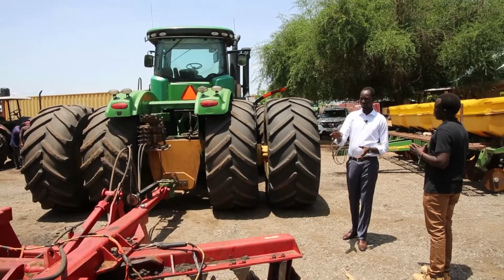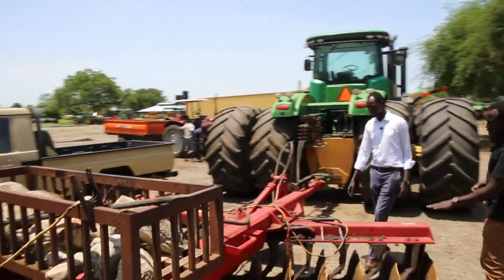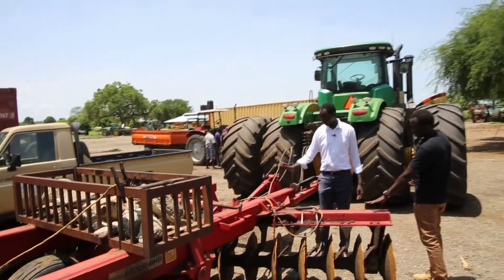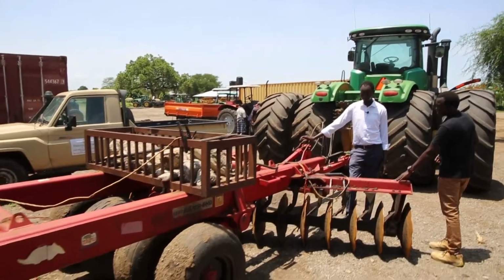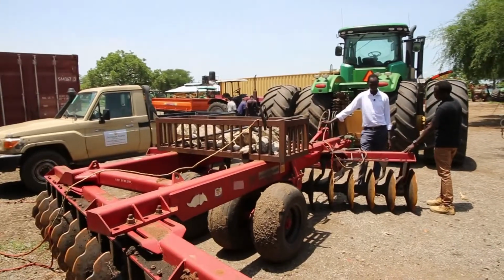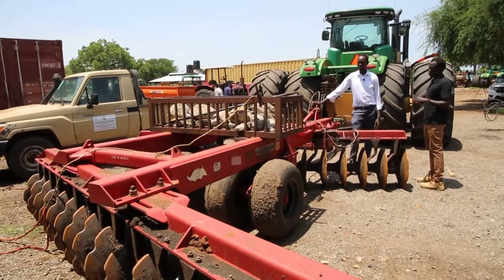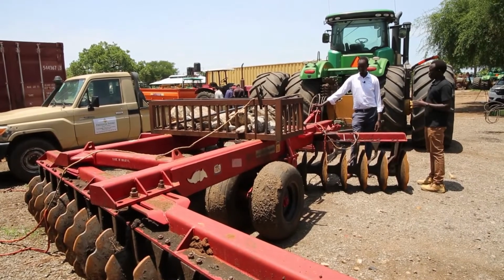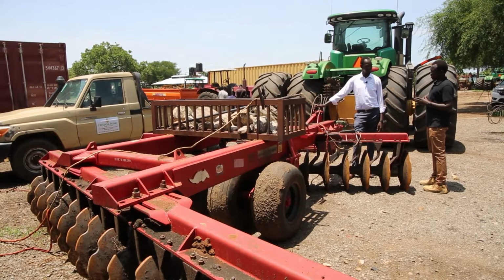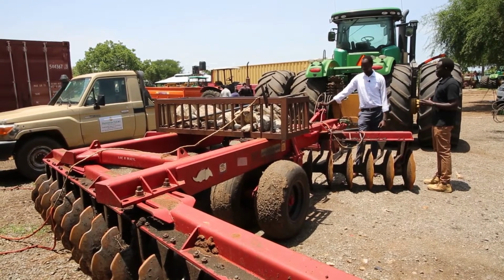It's the biggest horsepower. We are seeing it also has some implements here. This is the heavy disc harrow, the largest big harrow that we have here. For the equipment to pull it, it is too light, that's why you have seen we have added some load or weight to keep it down, not to flatten on the surface. So this is for plowing? Yes, this is for plowing of the field.